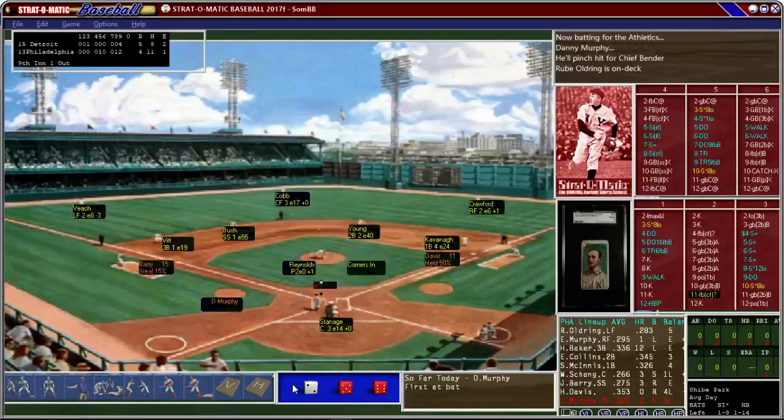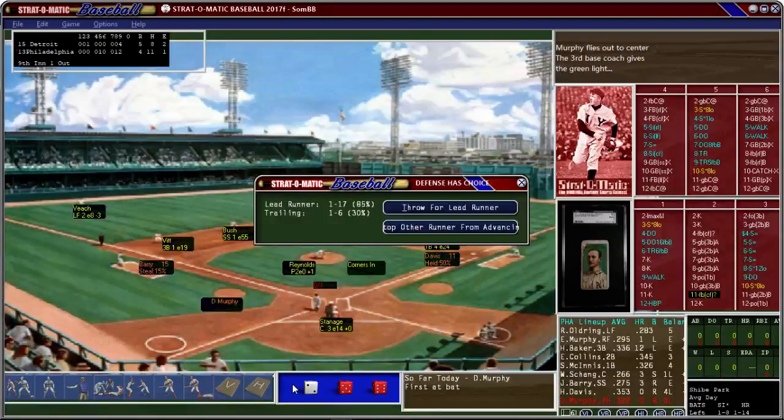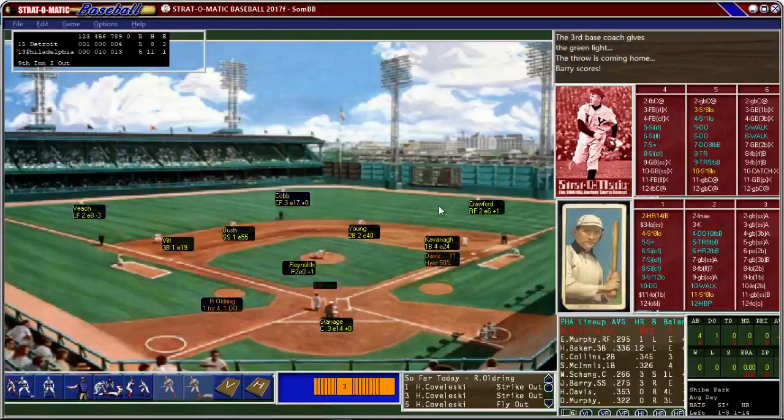Fly ball center field? You got to squeeze that. You got to squeeze it. He might tie the game with that. On third, green light. Throw for the runner. Yes. He's safe. Son of a bitch! Oh well. That's the way it goes.